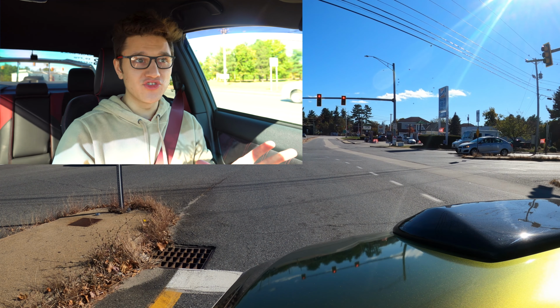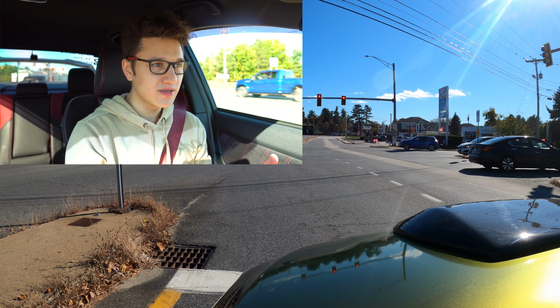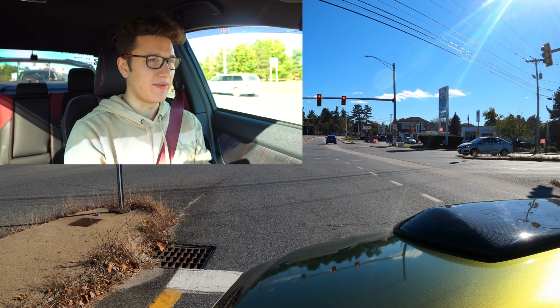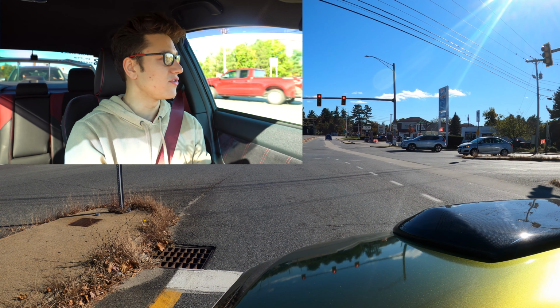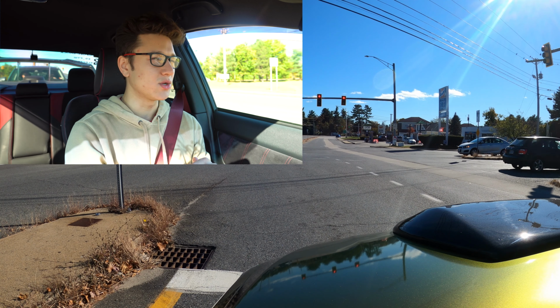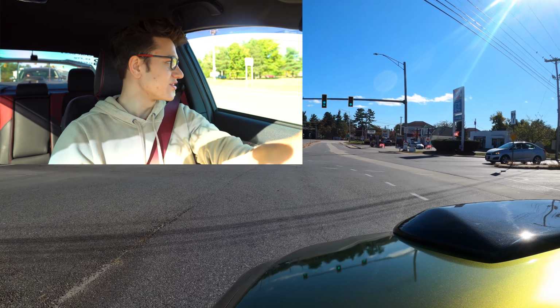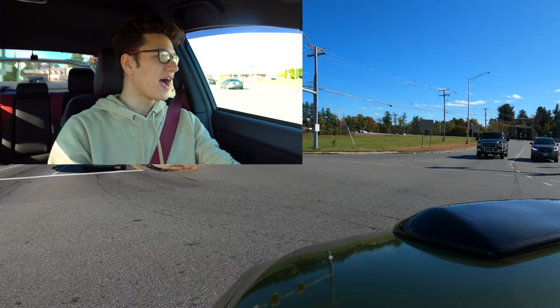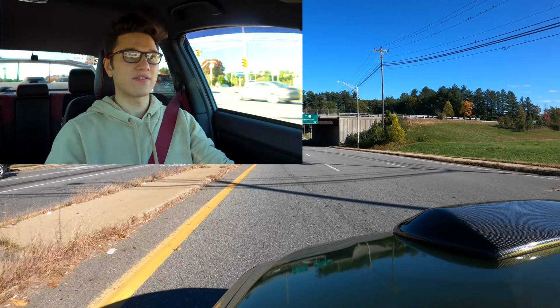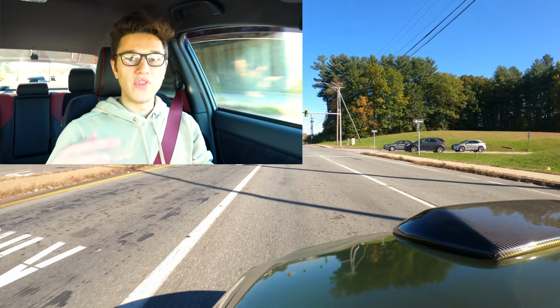I see there's GTRs, and I don't know what it is about the STI and the attention. I think it could be something with the wing, or the wrap, obviously the wrap, but I don't know. There's GTRs and stuff that don't get the amount of attention that this car gets. I don't know why. I think the wing just looks a little ridiculous. You don't see cars usually with a wing this big. But I do have to own up to the fact that the Tesla will not get as much attention as this car does, period.